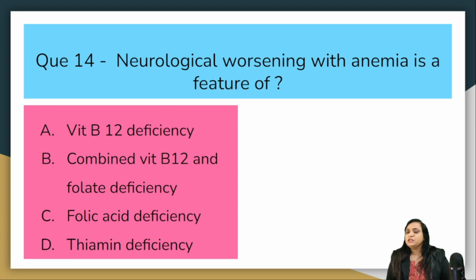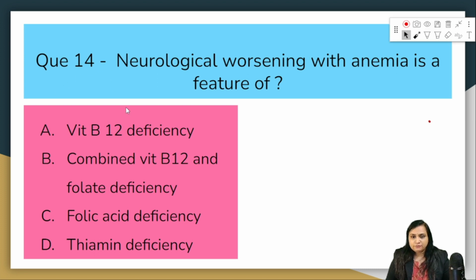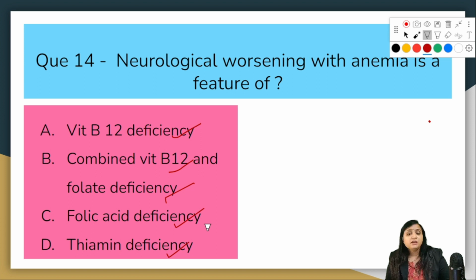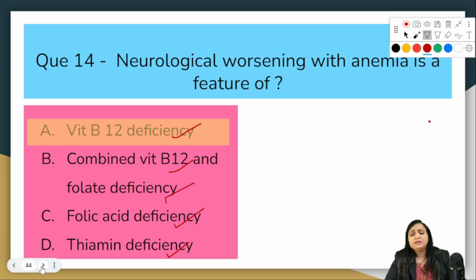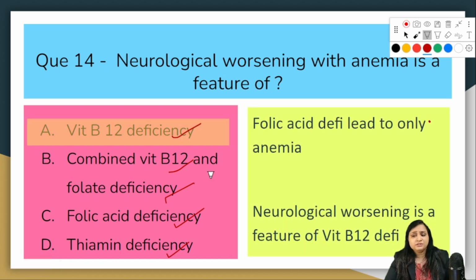Question number 40. Neurological worsening with anemia is a feature of, your options are vitamin B12 deficiency, combined vitamin B12 and folic acid deficiency, folic acid deficiency, or it could be thiamine deficiency. Neurological worsening with anemia is a pure feature of vitamin B12 deficiency, because vitamin B12 deficiency will lead to folic acid deficiency. Folic acid deficiency alone will not cause neurological worsening; it will only lead to anemia. So the correct answer is option A, vitamin B12 deficiency.